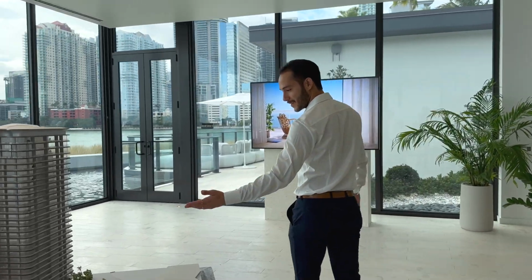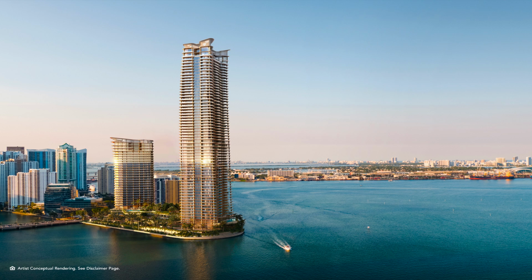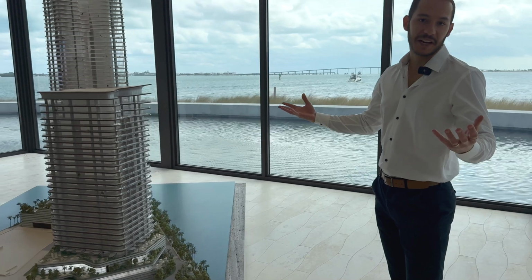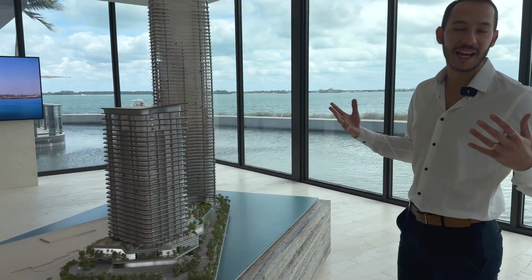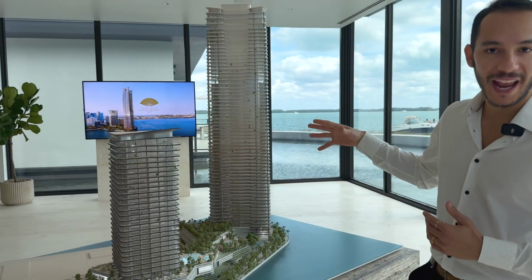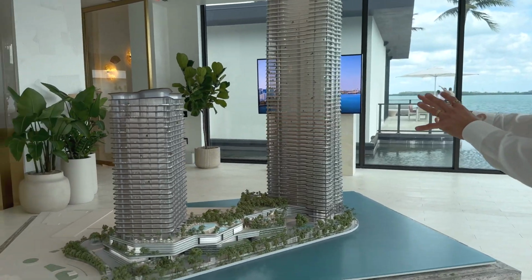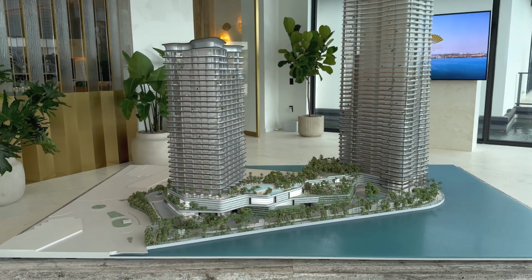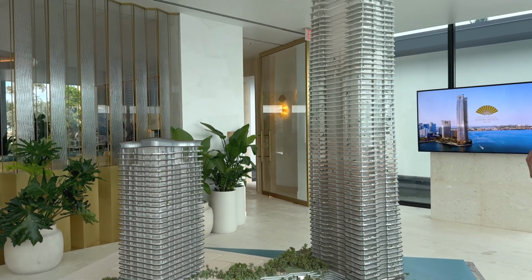So, this is the 5.2 acres of land where both towers will be developed. This is really one of the defining features of this project: you cannot find anywhere from Palm Beach to Miami 5.2 acres of land to be developed on a private island off of the mainland of Miami. So this is what makes this project very unique.